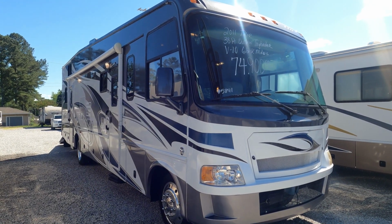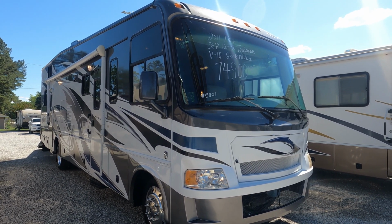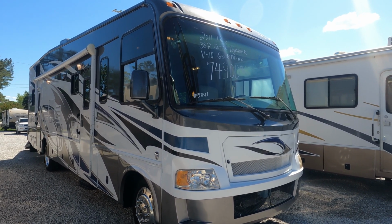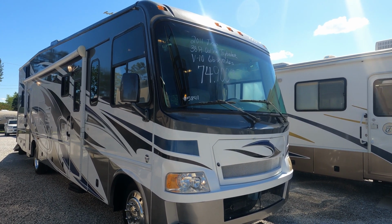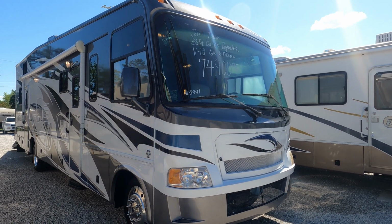Good afternoon, folks. Big Bo here with an ultra rare motorhome we're going to review today. I guess today's Toyhauler Thursday, so seems fitting that I've got a 2011 Damon Outlaw Class A Toyhauler.